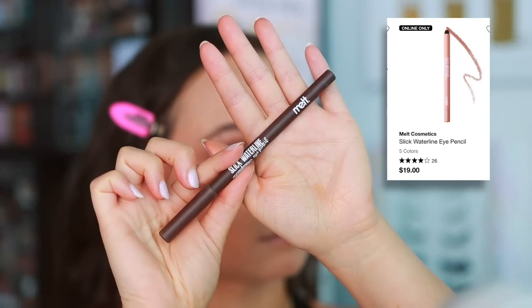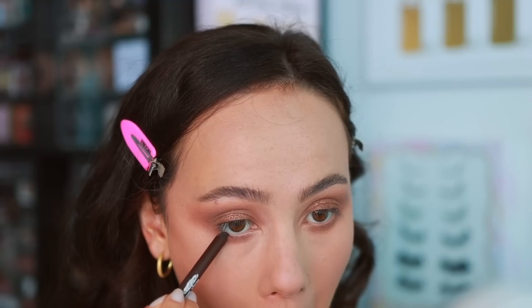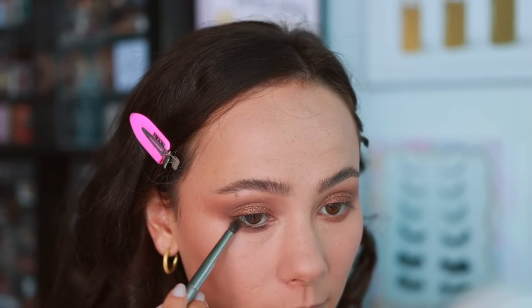This is from Melt Cosmetics. This is the Slick Waterline Eye Pencil in the shade brown. These are extremely hard to maneuver. They're called slick, and they really are slick. Too slick to the point where your eyeliner is just gonna go everywhere. You have no precision with this at all. It slips and slides.